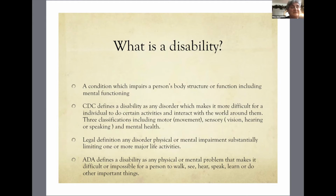There are legal definitions of disabilities, and these include any disorder, physical or mental, that limits one or more major life activities. My favorite, however, is the Americans with Disabilities Act definition, which includes not only the above, but also involves doing other important things. So a disability is any physical or mental problem that makes it difficult to walk, see, hear, speak, learn, or do other important things. So it leaves a very wide definition of what a disability could be.